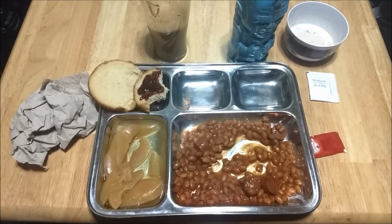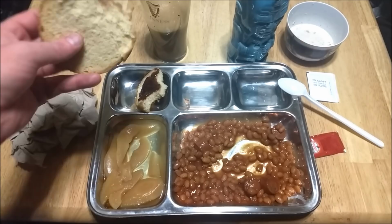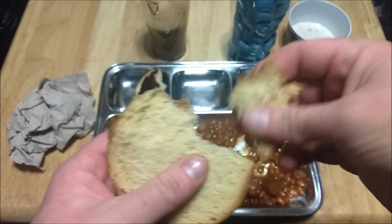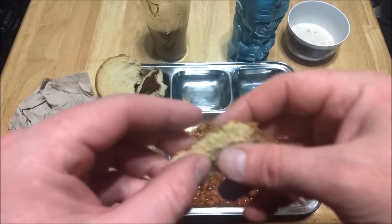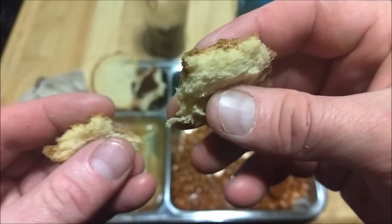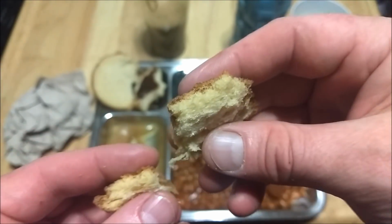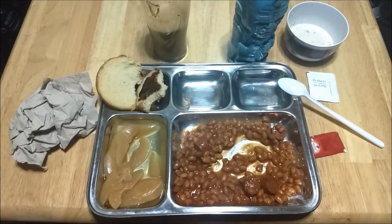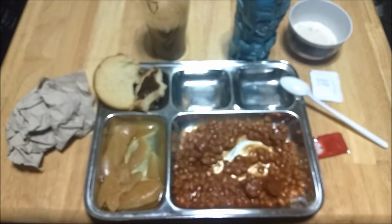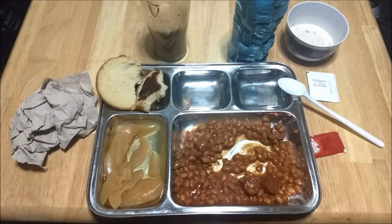And that is also very tasty. This bun has got a little bit of egginess to it. You can kind of see that it's yellow. It's got a nice flavor. It's not super dense. I wish bread like this came in the US MREs. Just on its own, it's got a very nice flavor. This is really good. It beats the hell out of wheat snack bread.